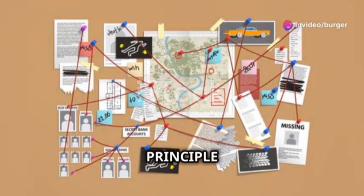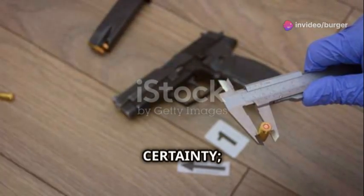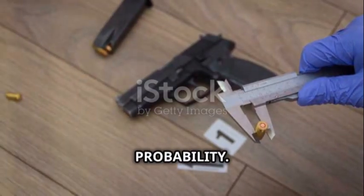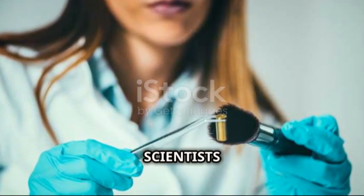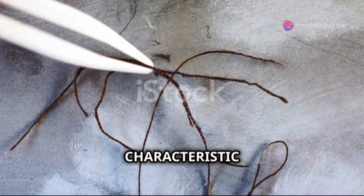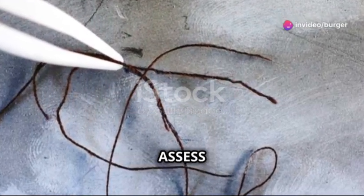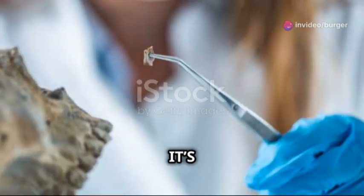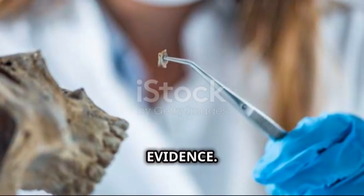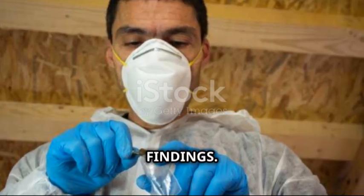The 5th principle is the law of probability. Forensic science isn't always about certainty, sometimes it's about probability. This law helps scientists understand how likely it is that a certain event or characteristic is due to chance. By calculating probabilities, they can assess the strength of the evidence. It's crucial in interpreting evidence. Probability helps to quantify the level of confidence in the findings.